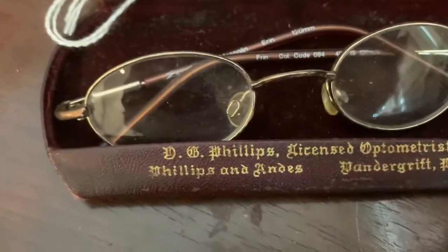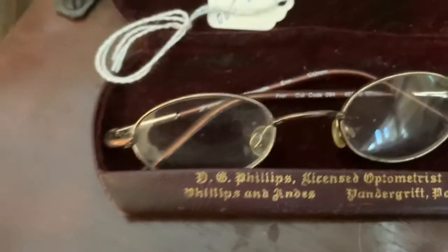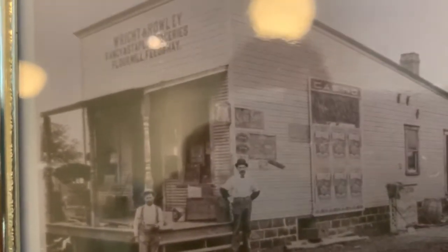And a pair of glasses from D.G. Phillips, Phillips and Andes, licensed optometrists. And back here we have a little magnifying glass letter opener from Dongai Lumber Company and a 1940s city directory. Now, we have a lot of things in here to show you. Here's probably the original Rowley's store, right across the bridge there in North Vandergrift, currently unoccupied.